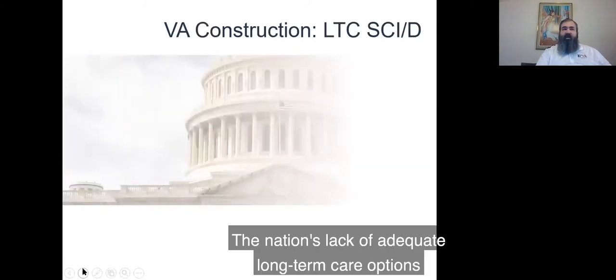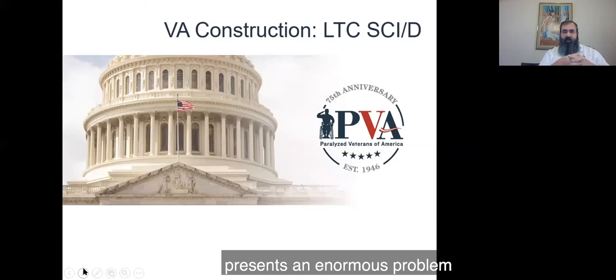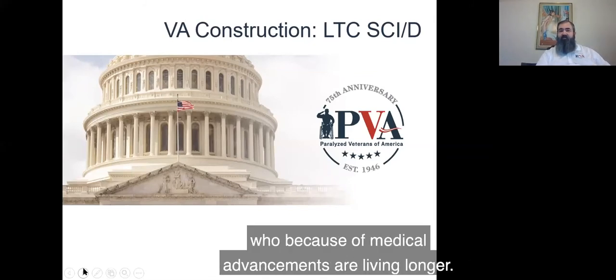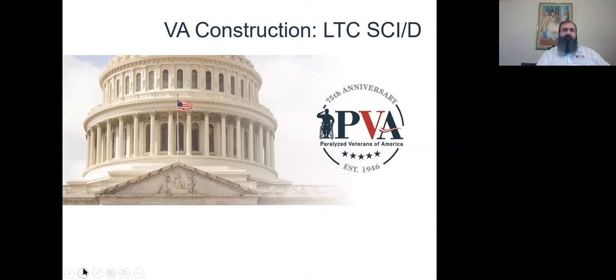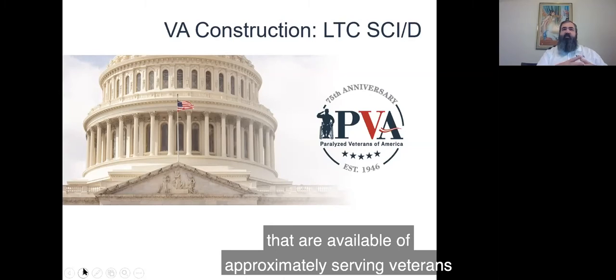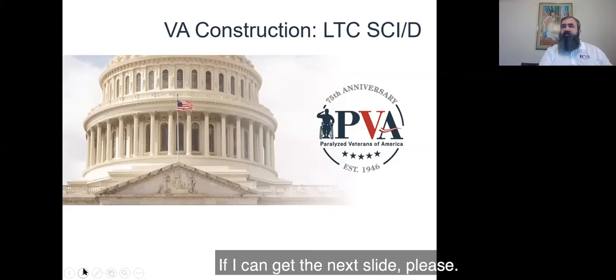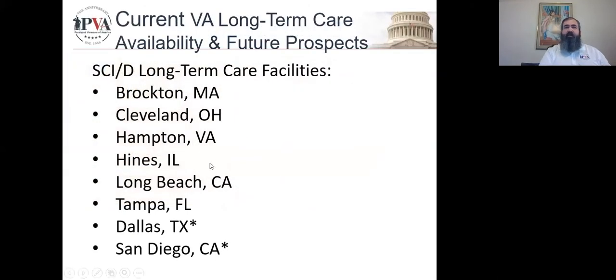The nation's lack of adequate long-term care options presents an enormous problem for people with catastrophic disabilities who, because of medical advancements, are living longer. There are very few long-term care facilities available that are capable of serving veterans with spinal cord injuries or disorders.